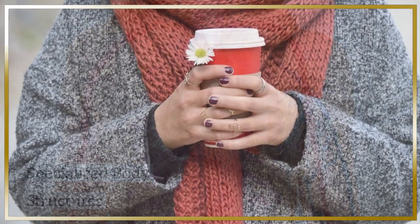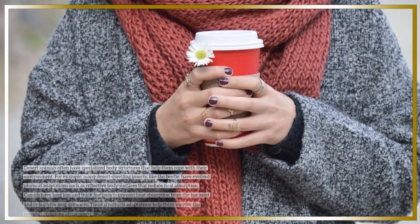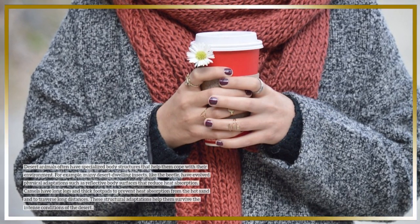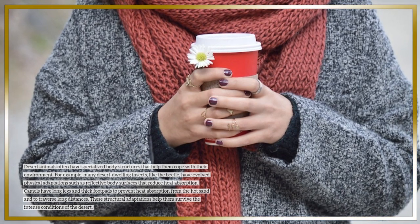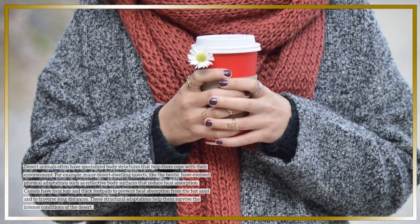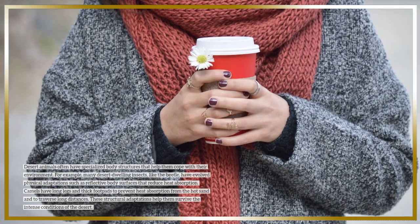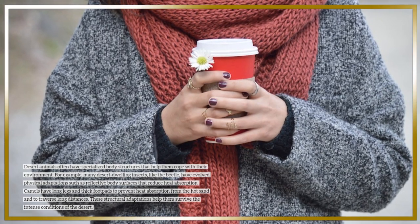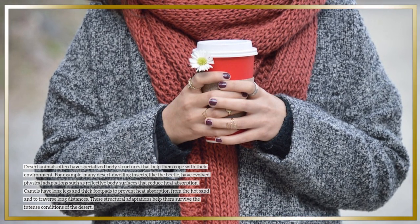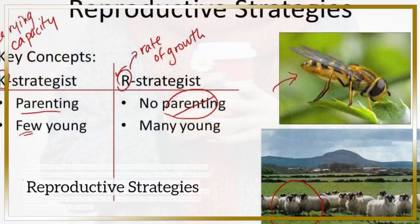Specialized body structures. Desert animals often have specialized body structures that help them cope with their environment. For example, many desert-dwelling insects, like the beetle, have evolved physical adaptations such as reflective body surfaces that reduce heat absorption. Camels have long legs and thick footpads to prevent heat absorption from the hot sand and to traverse long distances. These structural adaptations help them survive the intense conditions of the desert.